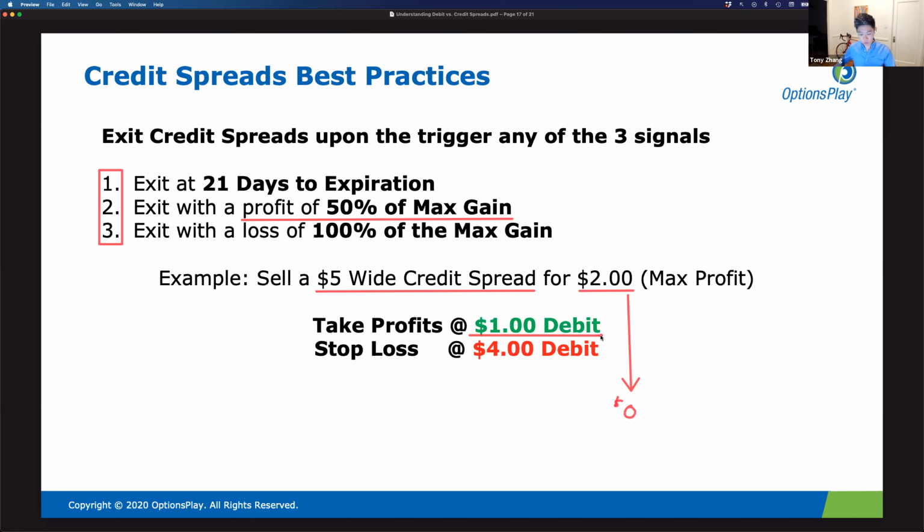Now, if the trade goes against you, meaning the spread that you sold now increases in value to 100% of the max gain, so if it goes from $2 to $4, that's when you want to start cutting your losses and getting out of the trade.